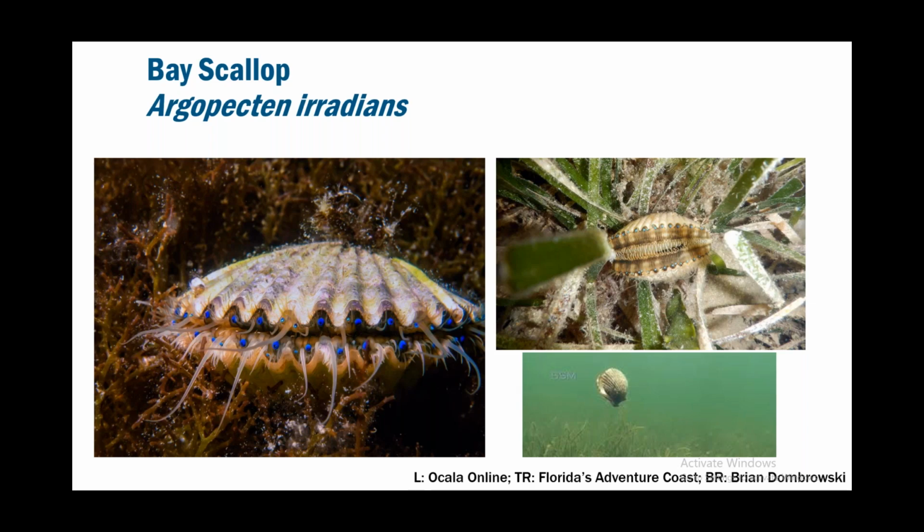And while these were once quite common here in Southeast Florida, unfortunately, they are much harder to come by these days. We think it's due to pollution or the really intense urban development that we have in South Florida, probably as well as some habitat loss like seagrass bed loss. However, there are still some pockets with pretty robust populations, especially along Florida's west coast.